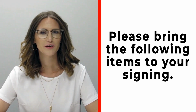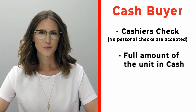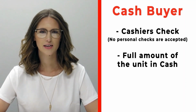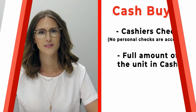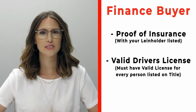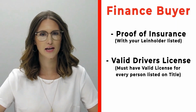Please make sure before you're signing that you bring the following items with you. If you're a cash buyer, please bring a cashier's check, no personal checks, at time of signing, or you may bring actual cash. If you're a finance customer, please bring proof of insurance listing your specific lien holder. If you need that information, please call us ahead of time.